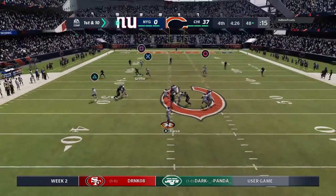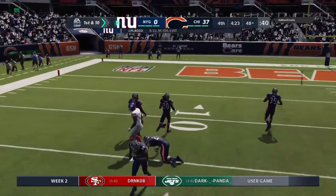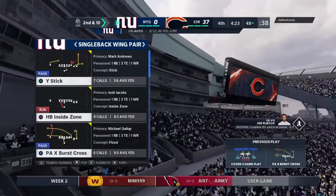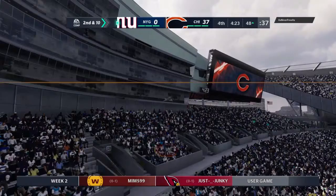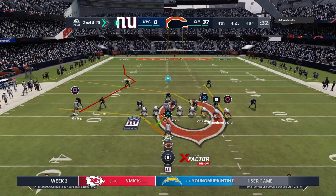Operating off play action, Flacco. He'll fire this deep for Gallup. And nearly another interception. They've been around the ball all game. Incomplete. An incomplete pass on first down. That leads to a 2nd and 10.